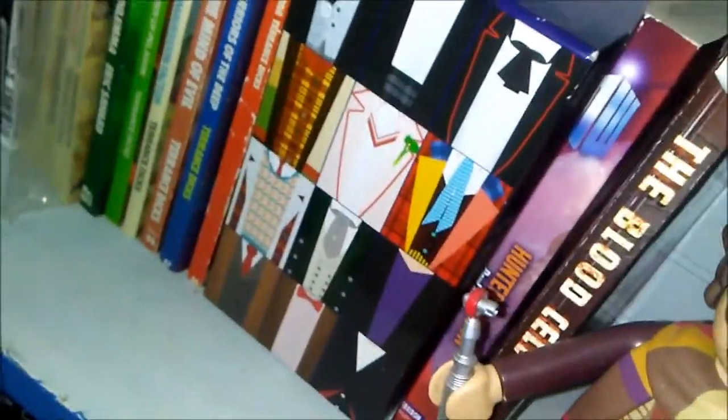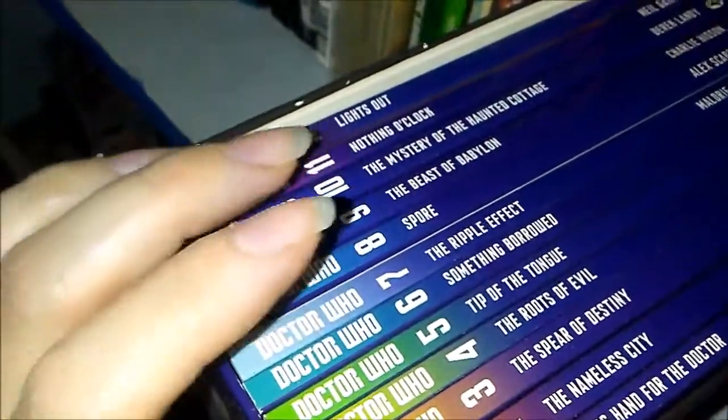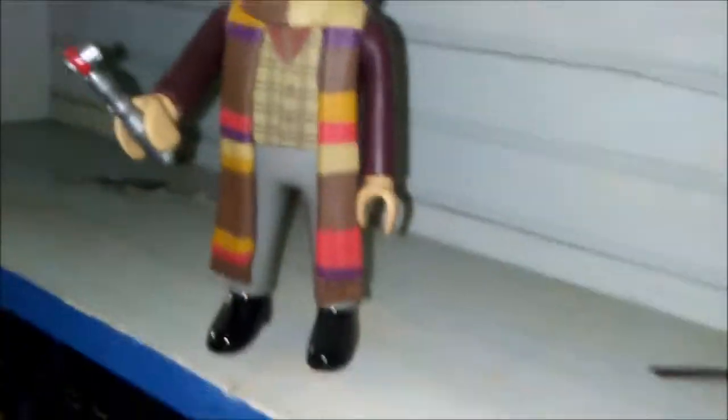And then this was a gift for Christmas, back when there were only 12 Doctors, and it is a whole set of smaller adventures. There's actually a book in here, I believe, written by Neil Gaiman, and there's also one written by, let's see, Holly Black. Nope, I thought Mark Gatiss wrote one, but yeah, there's Neil Gaiman right here. He wrote for 11. And then we have my little 4th Doctor figure.